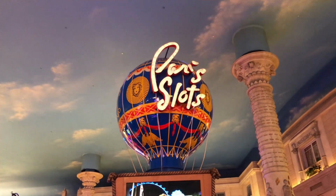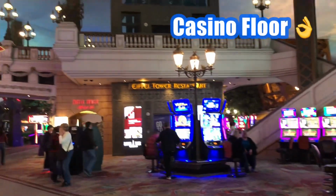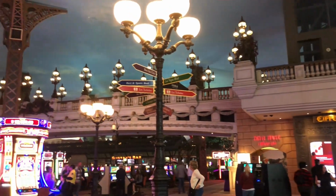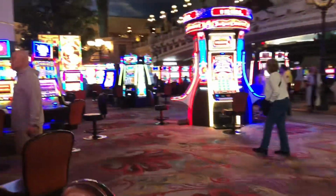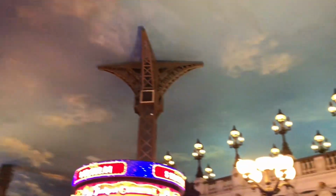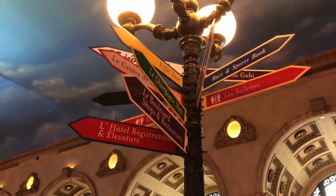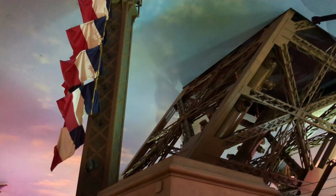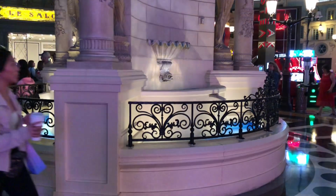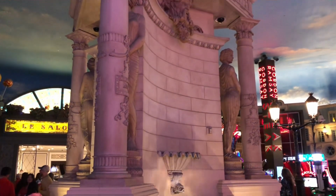Paris itself does a really good job of looking like Paris, France. And they've got dancing showgirls on top of the slot machines. They've got lampposts. All of the casino is underneath the Eiffel Tower, so I really like how they incorporated the legs of the Eiffel Tower into the casino itself. So you really feel like you're sitting underneath the Eiffel Tower and looking up into the sky, so it's a really cool feature. They also have French flags everywhere just to remind you you are in a little piece of France. And while you're here, make sure you make a wish and throw it in this fountain.